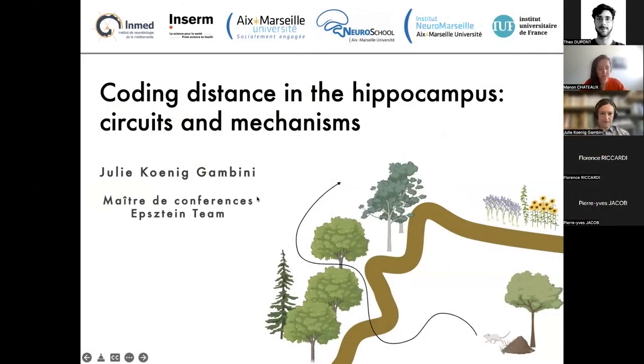Okay, so thank you very much for the invitation. I'm very happy to be here to talk about the last project that is almost done in the team. This figure illustrates what I'm going to talk about. Here you have a rat that is leaving its nest and is foraging for food until it finds some cheese. At each position in this trajectory, the animal is able to compute its distance and direction from the starting point. Today I will present some brain mechanisms that enable the computation of this type of distance.